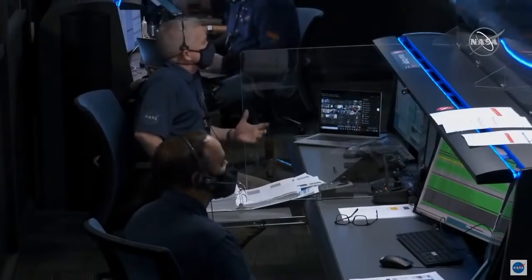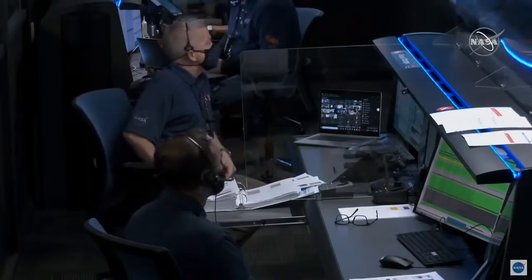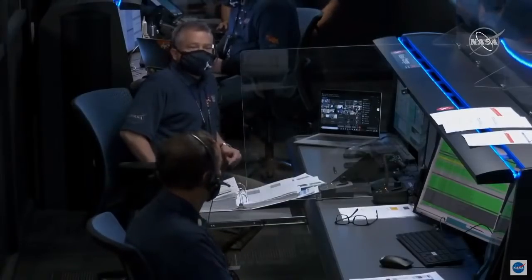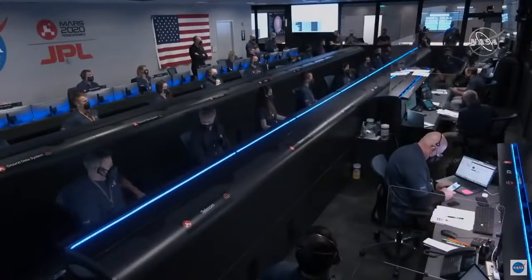This is a very unusual event. This room is only half as full as it would be if we weren't in this pandemic. So missing everybody on the team who's not with us here today. And go EDL. Welcome to the EDL family.